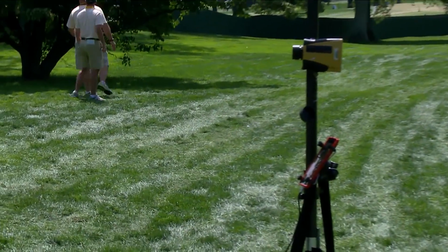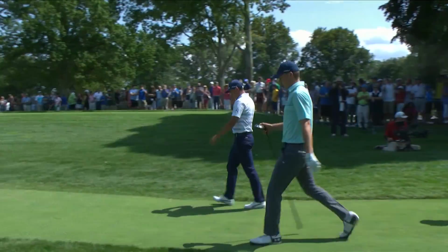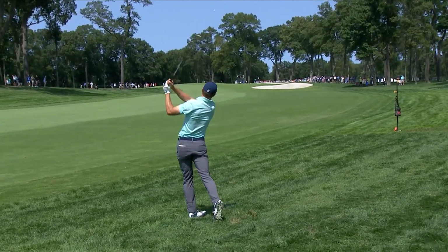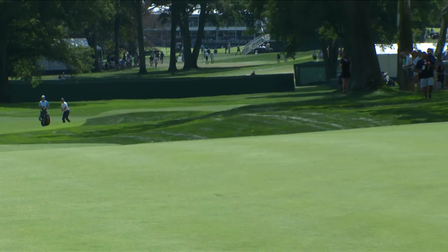Going in where Bubba was, but maybe sitting up a little better, not a lot. And he's drawn a terrible lie here. 222. He's kind of sitting down in a bird's nest. You just see this going out low and left. Good angle. Needs to keep out of the rough.